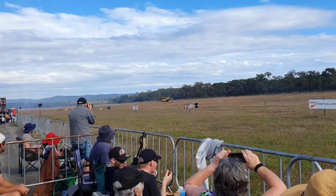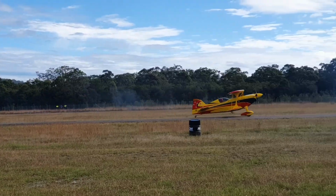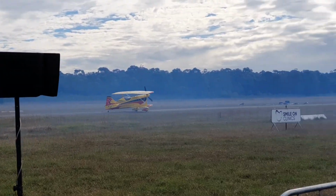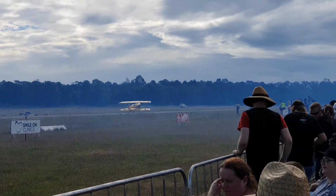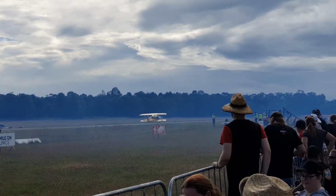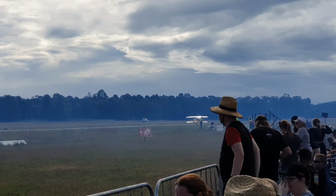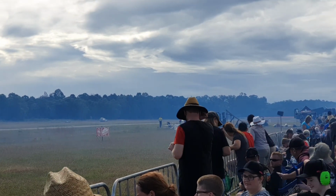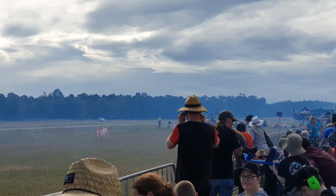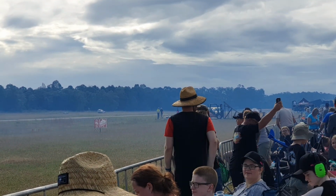Come on, folks, put your hands up as he hot dogs down the airstrip. Wave your hands. If your kid's small enough, throw them in the air. But that's how you start a show. Give him a big wave up there in the northern areas, ladies and gentlemen. And that is just a taster of what you'll see later on when he does his solo performance, and also with the Sky Aces horseshoe.